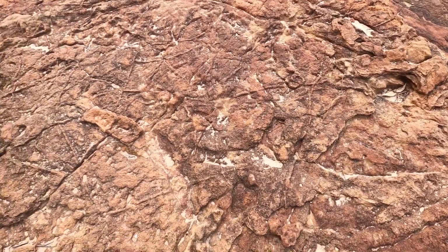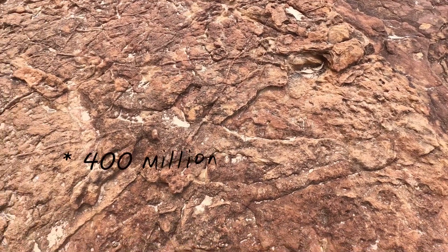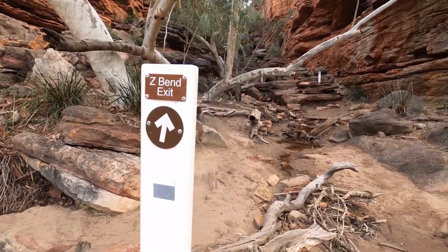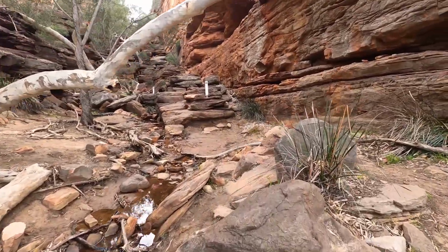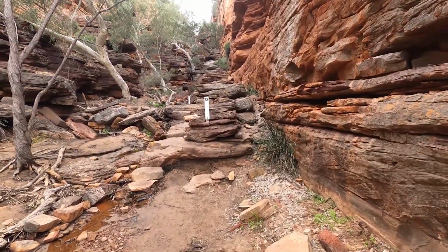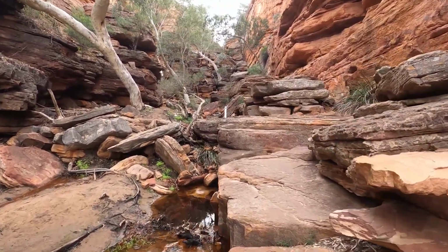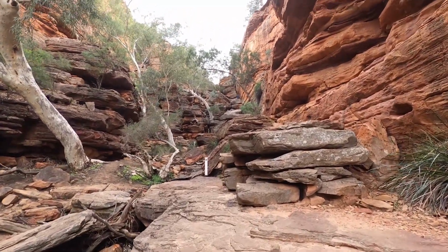Here we have some ancient fossils in the sandstone from probably 400,000 years ago. We will be back. This is a fabulous place. Z Bend, Kalbarri National Park. Equally as good as a Skywalk and Nature's Window. To be honest, I would say better than Nature's Window.